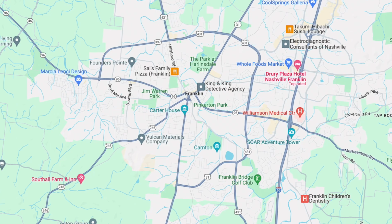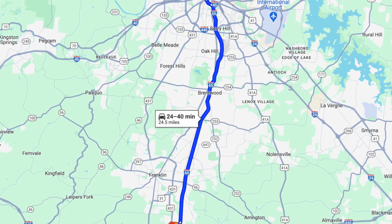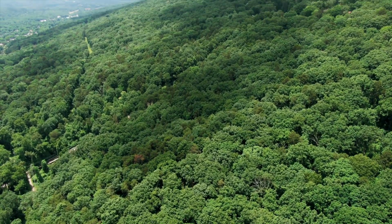Now, like I mentioned to you, we are located in Franklin. This is one of the brand new communities located here in Franklin. You're literally only 24.5 miles south of downtown Nashville. So if you're looking for a brand new community in these beautiful rolling hills of Franklin, but you want to be able to easily get over to Nashville, Southbrooke might be the right community for you and your family.